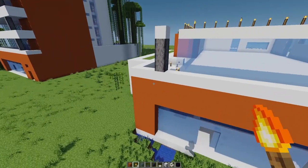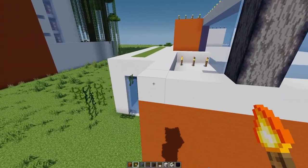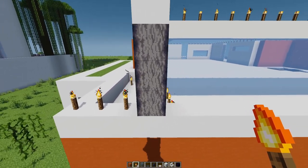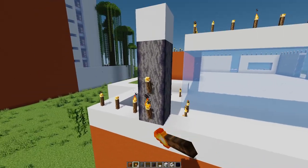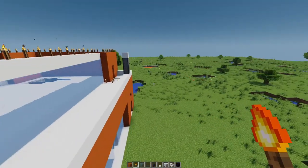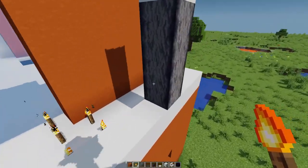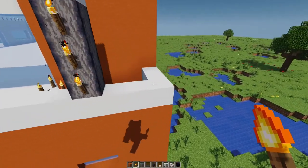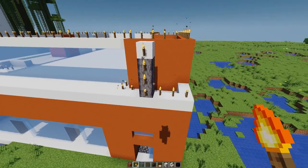Then to do these columns, from this front left corner, 1, 2, 3 blocks over, on the fourth one you're going to build, and these are basalt columns. So 1, 2, 3, and then a solid concrete block. Here, the same thing. 1, 2, 3, and then a solid concrete block like that.